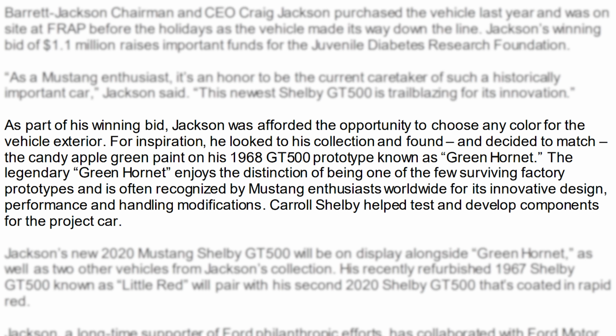It says, as part of his winning bid, Jackson was afforded the opportunity to choose any color for the exterior of the vehicle. For inspiration, he looked to his collection and decided to match the candy apple green paint on his 1968 GT500 prototype known as Green Hornet. The legendary Green Hornet enjoys the distinction of being one of the few surviving factory prototypes and is often recognized by Mustang enthusiasts worldwide for its innovative design, performance, and handling modifications. Carroll Shelby helped test and develop components for the project car.